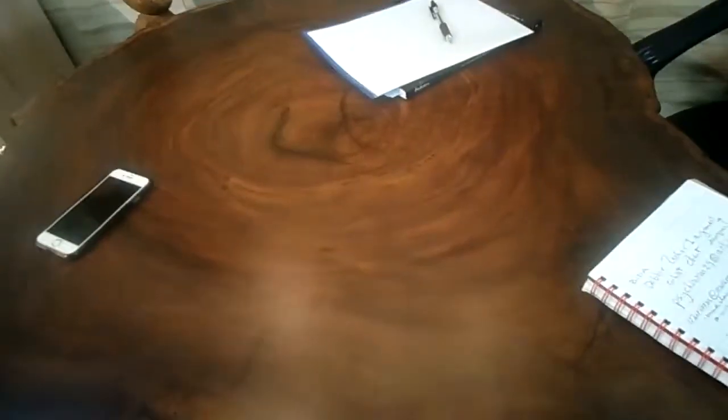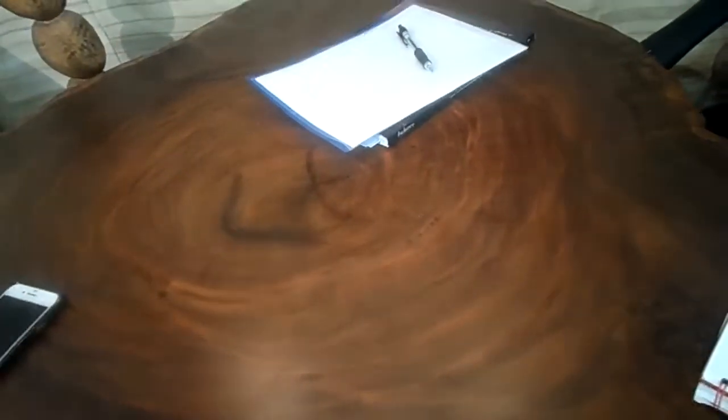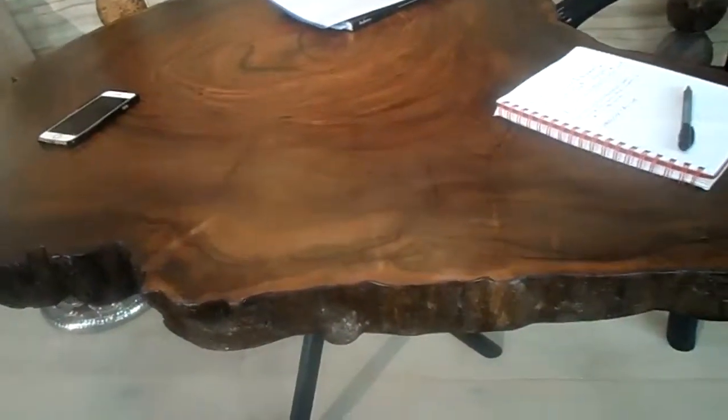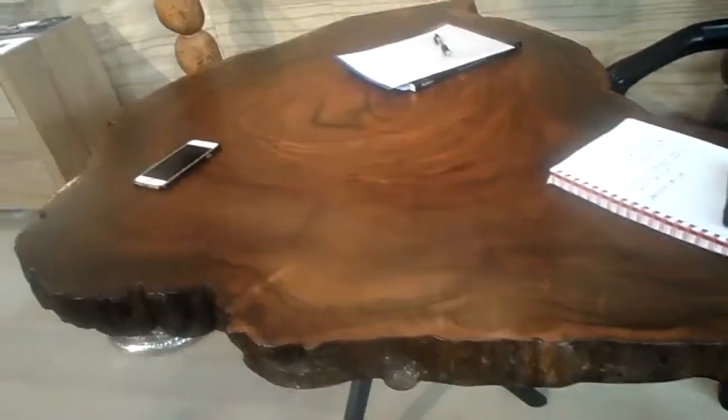So here's the table. You can really get to see a little bit better what this table looks like. It was actually carved from a big tree. You could see that. Look at the rings. And it was really an old tree. It wasn't a young tree either that was taken down to make this table. It's really fabulous, guys. It's gorgeous.